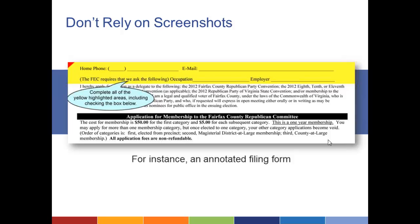Absolutely. And here's another thing to keep in mind as you think about your own site. It's important not to rely on screenshots alone. For instance, an annotated filing form might be a very useful thing to the majority of your audience, but you're never going to be able to put in alt text the information that you are actually trying to convey with these annotations. So you might think of two versions. Okay, here is the annotated screenshot of the filing form, and here's a version that conveys this information in text for those who can't see the screenshot.